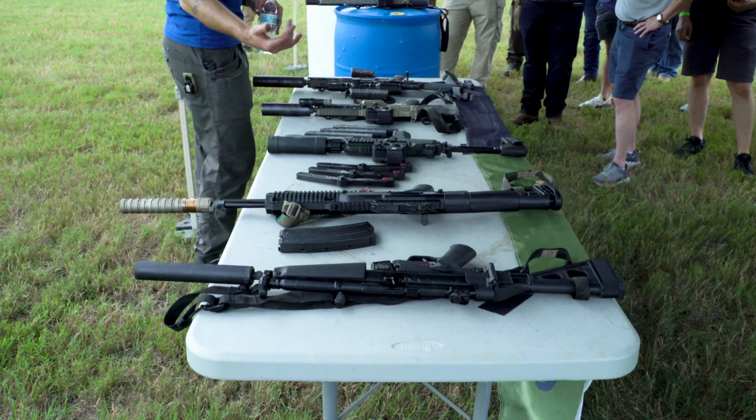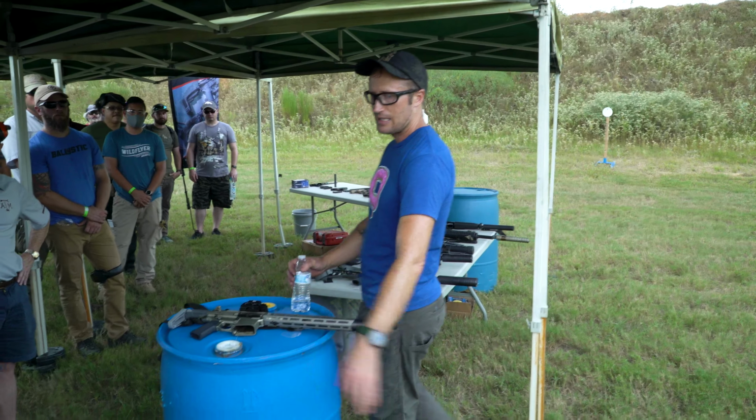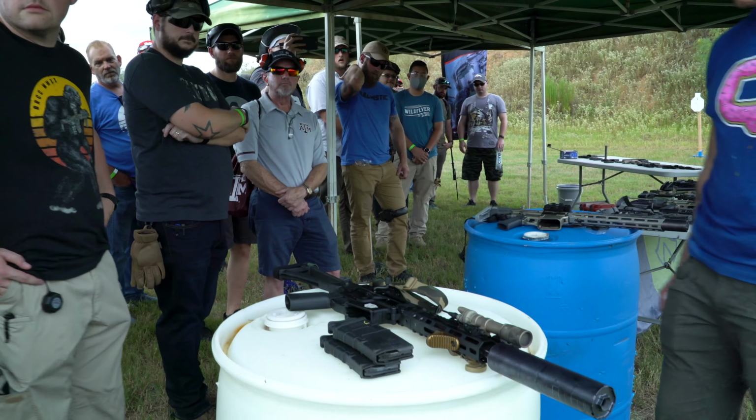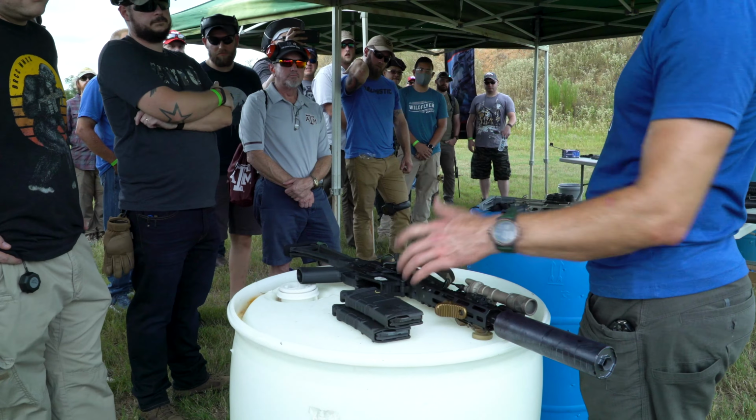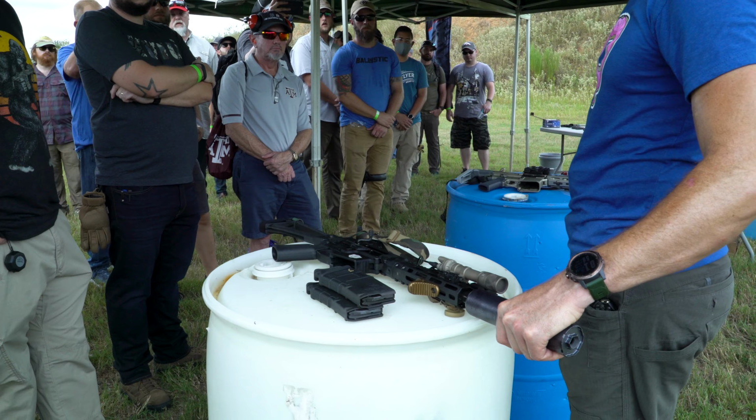Honey Badger pistol. It's fun. And lastly, BRN 180. This is their Gen 2 upper receiver, chambered in 300 Blackout. This also has direct thread. This is the full Nelson on here.